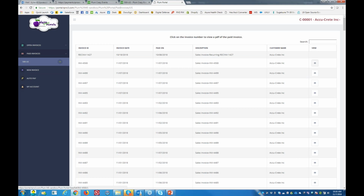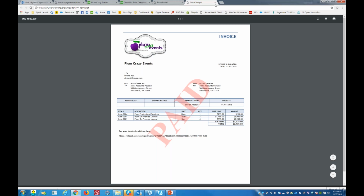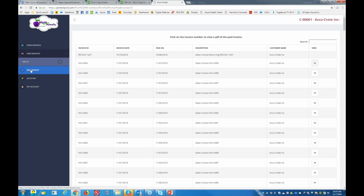You can see we have the eyeball again, and this is very similar to what we had on the open invoices, with the exception that we watermark it with a paid stamp. So if we open this up, you can see that we've paid. So you could save that or print it, whatever they need to do. So that's paid invoices. I want to skip this one for right now and go into auto pay.